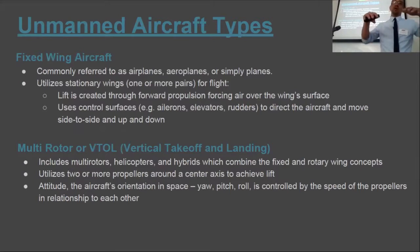So to move forward, instead of pitching the elevator down, they speed up their rear propellers. To move to the left, they speed up their right propellers. Or to move to the right, they speed up their left propellers. This is how they control their movement or their navigation through space. And again, this is controlled at a very fast rate through the computer's navigation system.